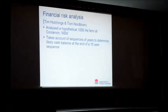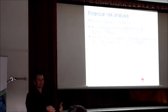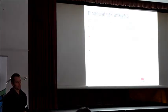What happens if you get a couple of good years? What happens if you get a couple of bad years? And in order to do that, the output was the cash balance at the end of 10 years. That was their measure of success. So what was the money in the bank after a full budget at the end of 10 years?